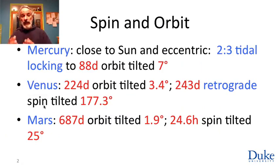Now, with the tools that we've acquired for how to study a planet, let's turn our attention to the three other terrestrial planets in the solar system and see how well they fall into place with the way we have of understanding how a planet works. First thing we want to look at is the way they orbit and the way they spin. And Mercury is an interesting case.